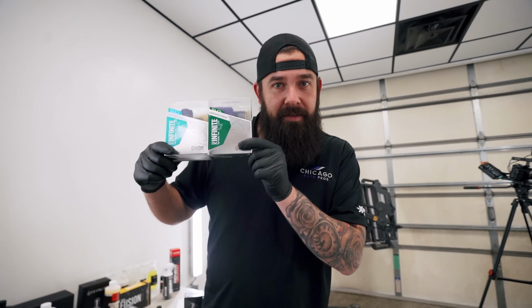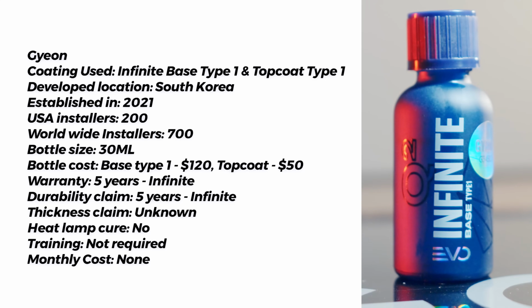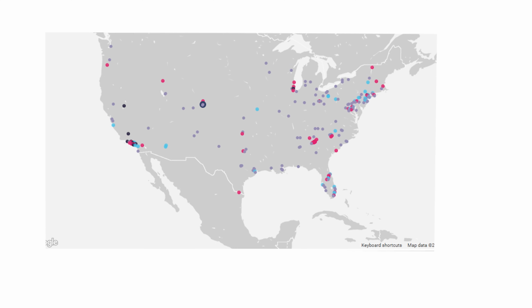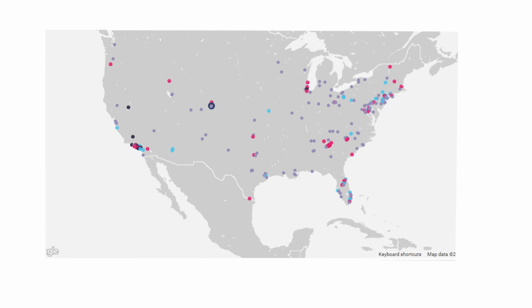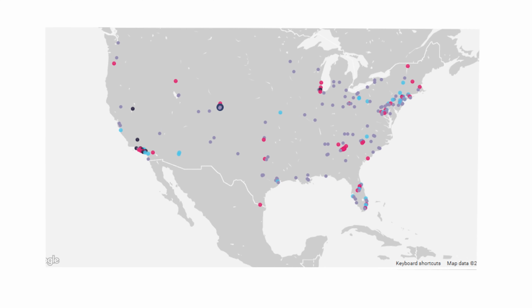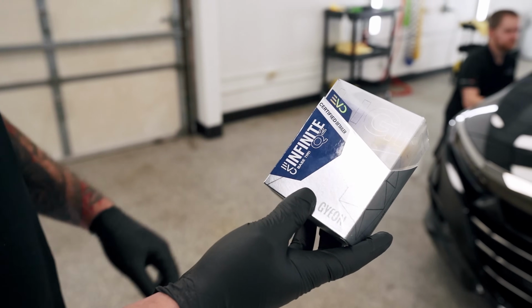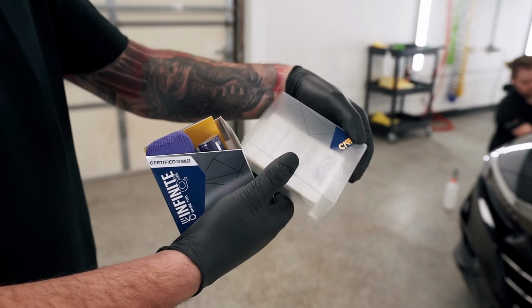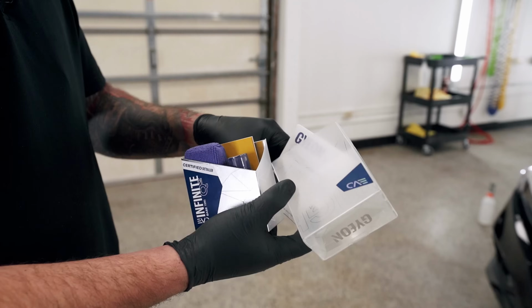Gyeon Infinite. Now on to Gyeon, which is made in South Korea. It has over 200 installers in the United States and 700 worldwide, and has been in the business for over a decade. The coating that we're going to be using here is Infinite Base Type 1, which is their brand new certified detailer coating that just came out in 2022.